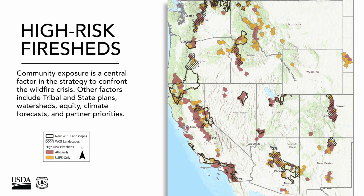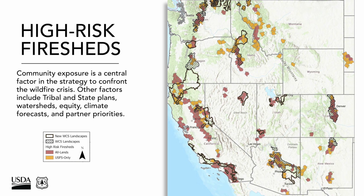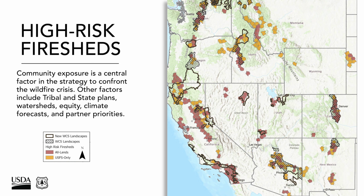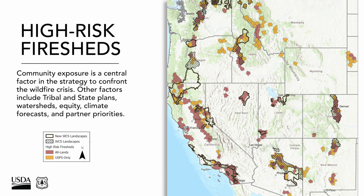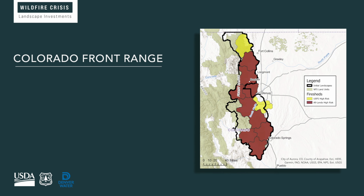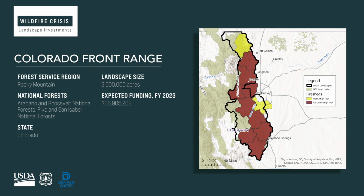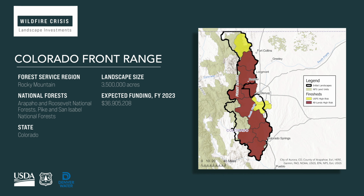The Miller Gulch project falls into the U.S. Forest Service Wildfire Crisis Strategy. That's a 10-year plan to dramatically increase the pace and scale of forest health treatments across the country and speed up the mitigation process. Here in Colorado, the Front Range has been identified as one of the areas of highest risk for wildfires in the U.S. That's why it's so important to do projects like this.